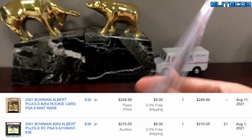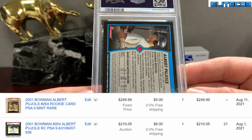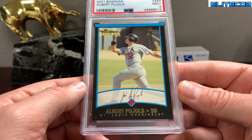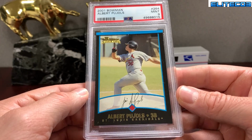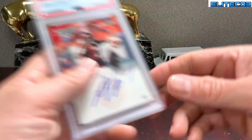Pujols Bowman. This is one that's got some edging on the back. Most of these have some pretty substantial edging. This one isn't too bad. The centering on this is not great. So I would say this is somewhat of a weak 9. I've seen nicer 9s than that.